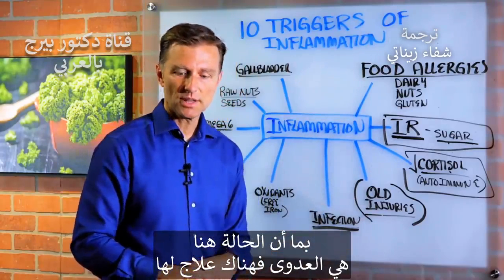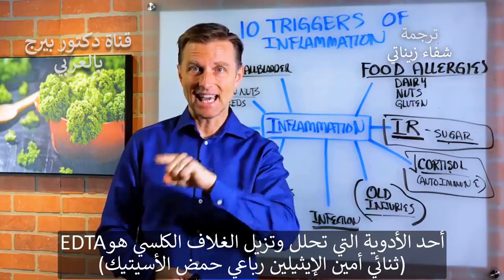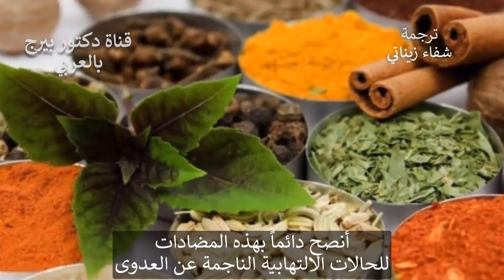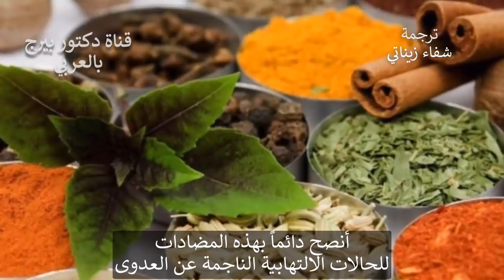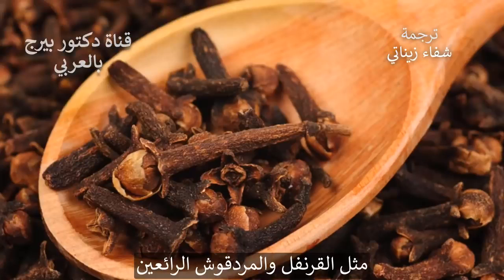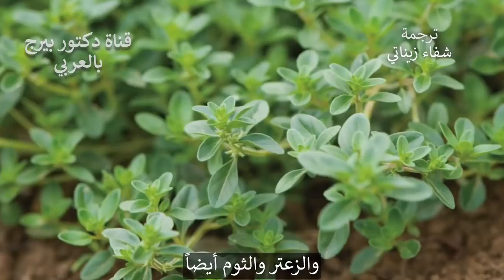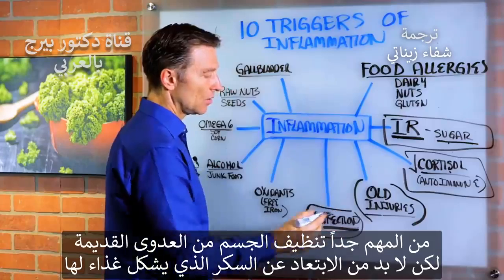So there's things to deal with that as well. One remedy to dissolve the shell, to decalcify the shell, would be something called EDTA. It's a chelator. Pulls the shell off, but then you would want to take a natural antibiotic. So anytime someone has this connection to inflammation, I always recommend herbal antibiotics. Clove is a really good one. Oregano is great. Thyme is wonderful. You can even take garlic, but it's actually really important to start clearing out the old infection in the body.